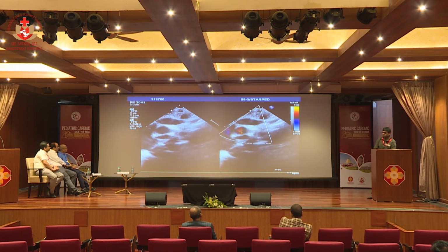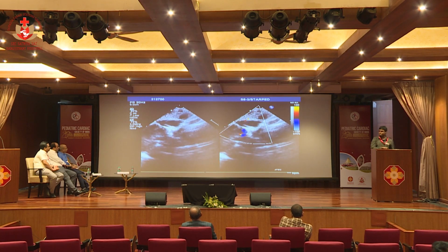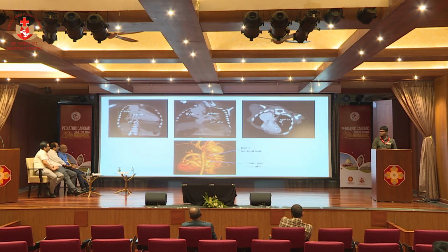For the confirmation of the diagnosis, we did CT angio, which confirmed our 2D echo diagnosis, that is DTGA, supracardiac TAPVC. We can see dilated SVC. We can see dilated SVC here.